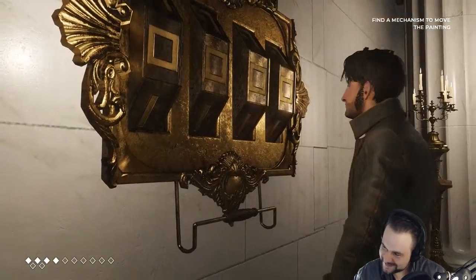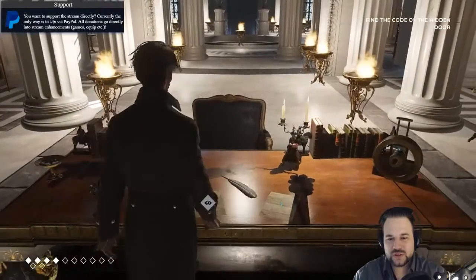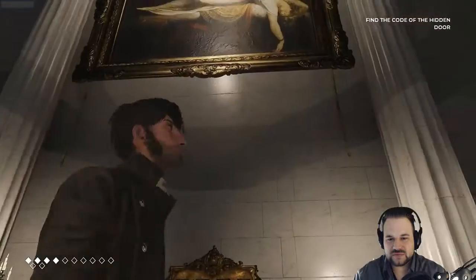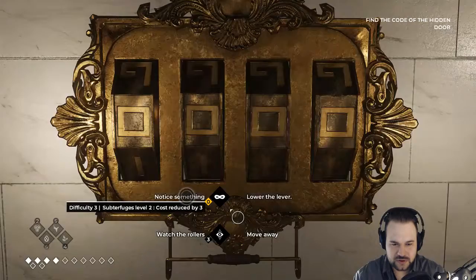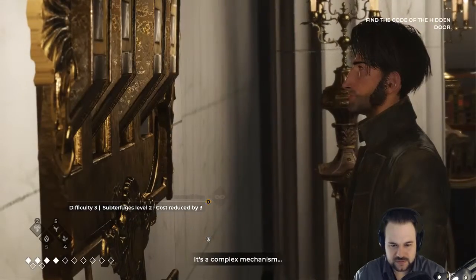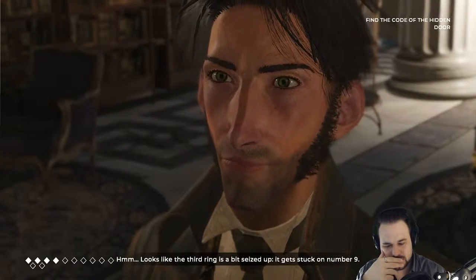Oh, God. It's gotta have something to do with years, I'd say. Notice something. Oh, that doesn't even cost anything, so let's do that. It's a complex mechanism. Looks like the third ring is a bit seized up. It gets stuck on number 9.